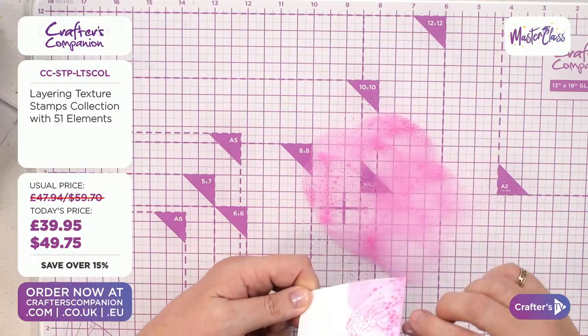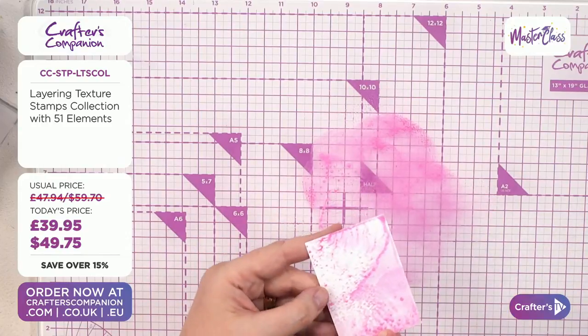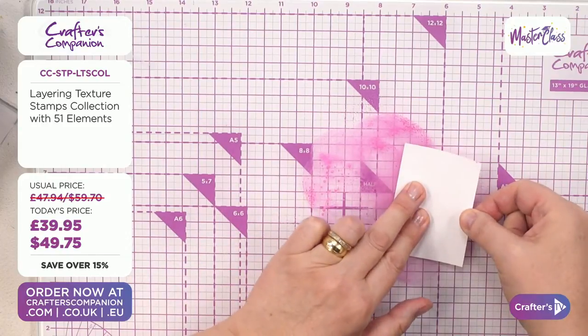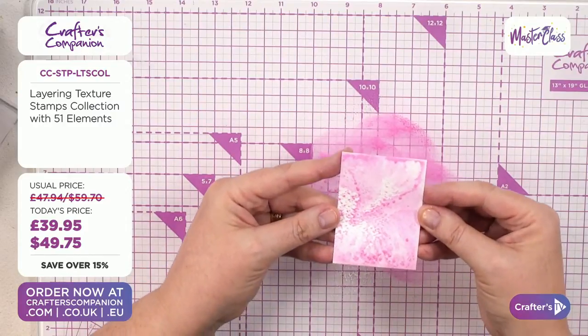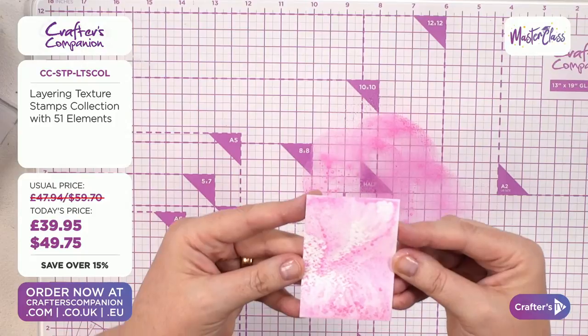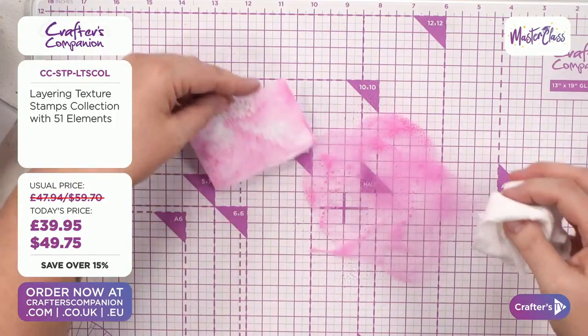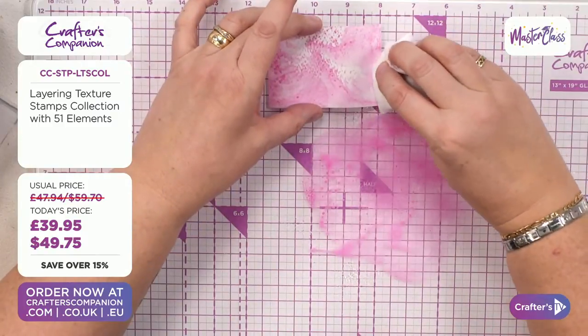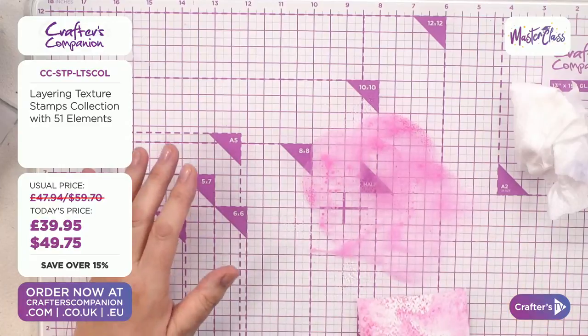So this is the first layer. We're back to that layering again, touching on mixed media. Just keep dipping in there. I don't want to cover the whole thing. If you can see there, there are still some bits of white. If you get it pooling in places, you can just dab the edge of it. And I think that's probably enough. What I'm going to do is dry it.